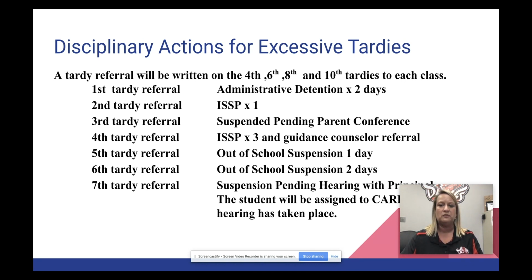The first tardy referral is simply administrative detention for 2 days. Second tardy referral will be an ISS for 1 day. Third tardy referral, suspension pending a parent conference. Fourth tardy referral is ISS for 3 days and a guidance counselor referral.